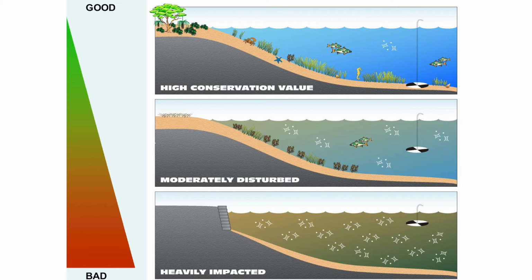So at the top we've got a healthy catchment. We've got some nice riparian or riverbank vegetation in the top of the picture. Under the water we've got ribbonweed or seagrass if we're down in the estuary. We've got nice clear water, and that black and white thing is a turbidity meter, that circle. So that's showing us clear water with not too much sediment, and the little white pictures represent algae. And these are the things we monitor with our report card.